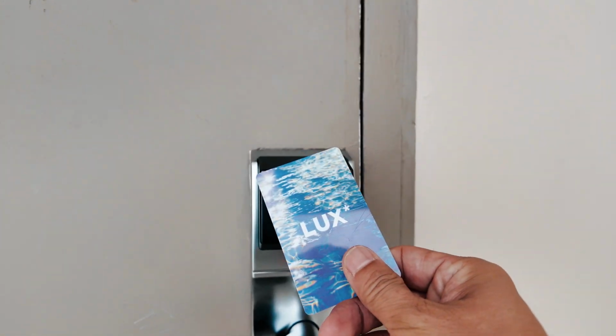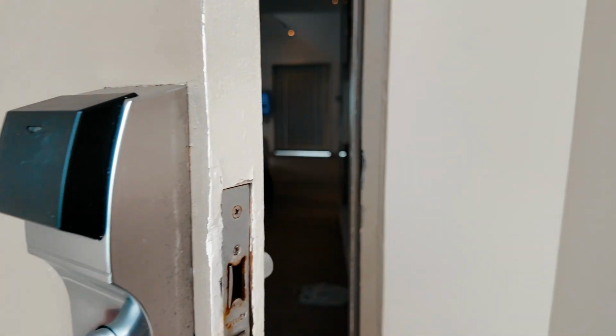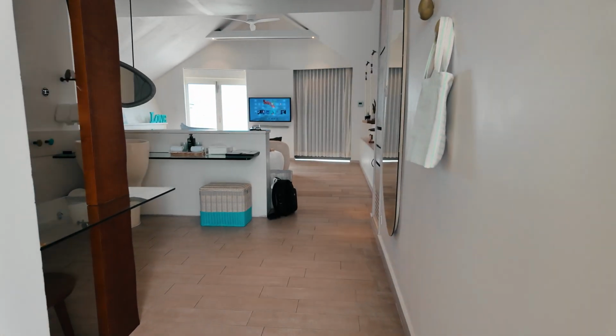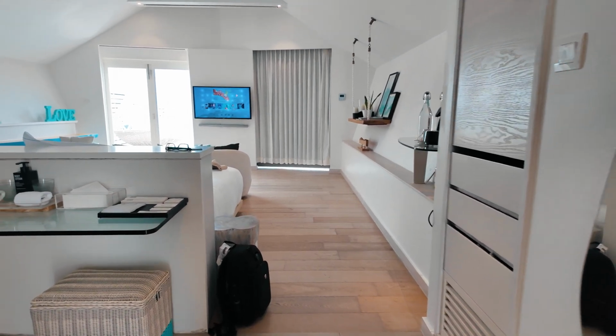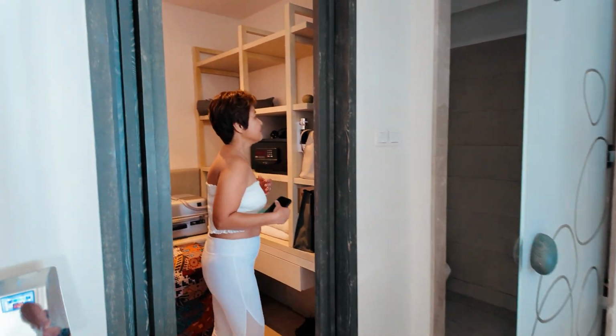This villa is modest compared to some of the other places we've stayed, but it still looks impressive. As soon as you step in, you get this beachy vibe. Yeah, I said beachy, not the other thing. The whitewashed walls and the wooden floors give it a cozy, romantic feel. To the left, there's a walk-in closet, and next to it, the bathroom and shower.